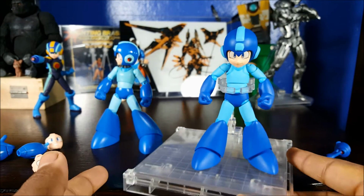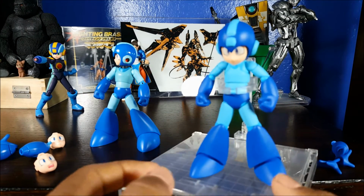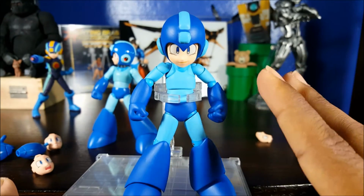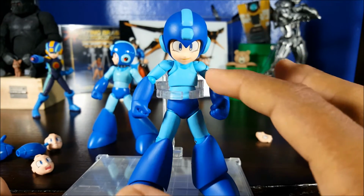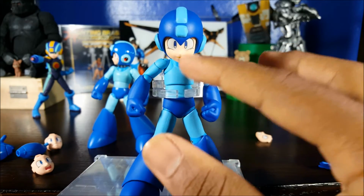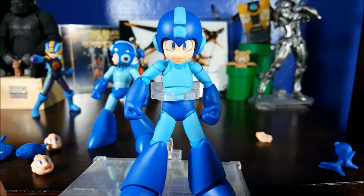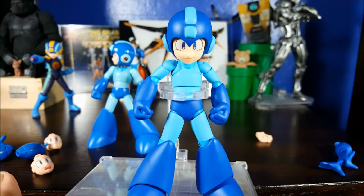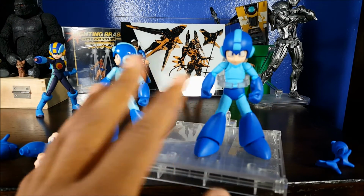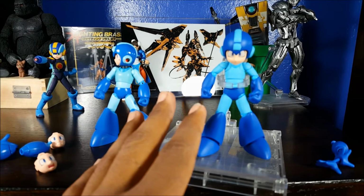But other than that, I really like this Mega Man figure. Aside from that neck articulation, that really bothers me so much. It's like, you have everything going for you. You got all this fancy articulation, way better than the D-Arts one. It's impressive stuff, but then you come to the head, and that one minor thing throws everything off. It bothers me that he has everything going for him, but that one minor thing. But that is all on this Mega Man figure.